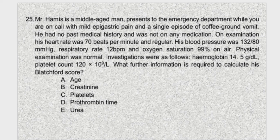132/80 mmHg. Respiratory rate of 12 breaths per minute and oxygen saturation of 98 in air. Physical examination was normal. Investigations were as follows: hemoglobin of 14.5 gram per liter, platelet count of 120 times 10^9, somewhat reduced. What further information is required to calculate his Blatchford score?